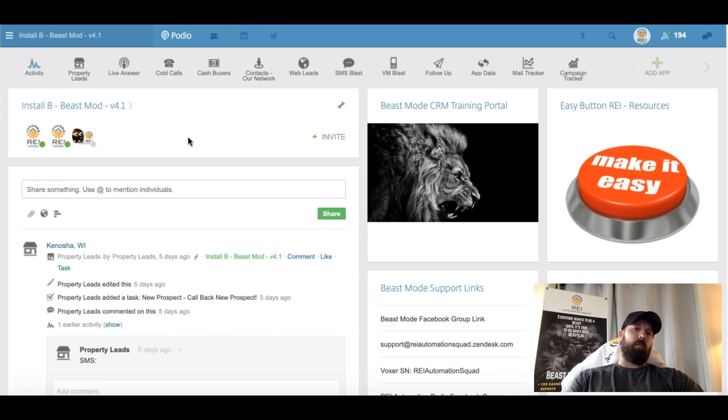SMS directly out of the CRM. So in a property item, we can send out SMS right in the comments box, and I'll show some of the stuff here in a little bit. Automated drip follow-up. It's got content already built into the platform for ring list and text message. On the ring list, assuming that you purchase the add-on for Easy Button RVM, you'll have the ring list drip, and the text message drip will either go out of your CallRail account or we'll have a local number that we buy for you.